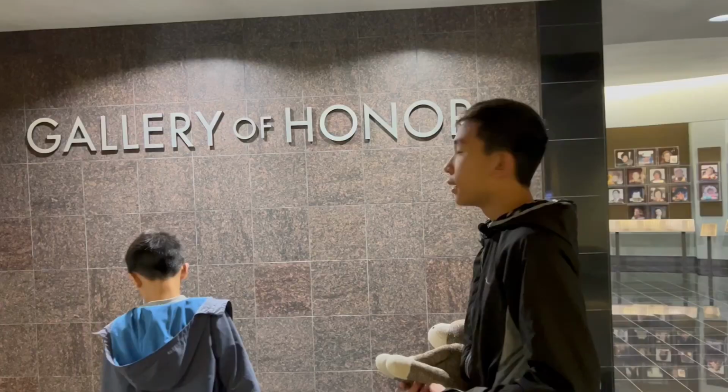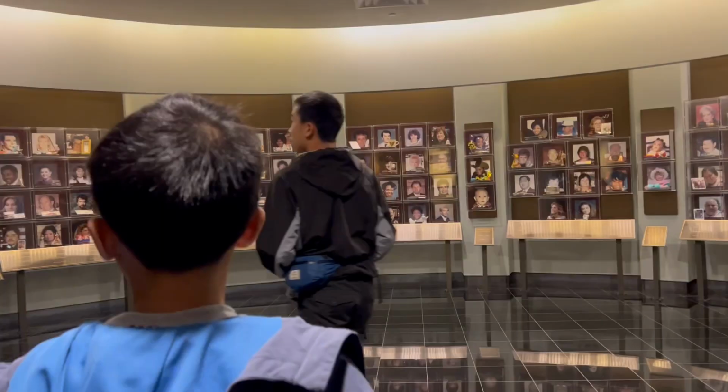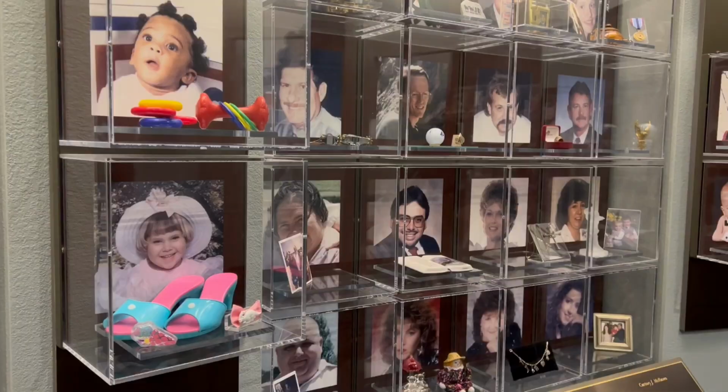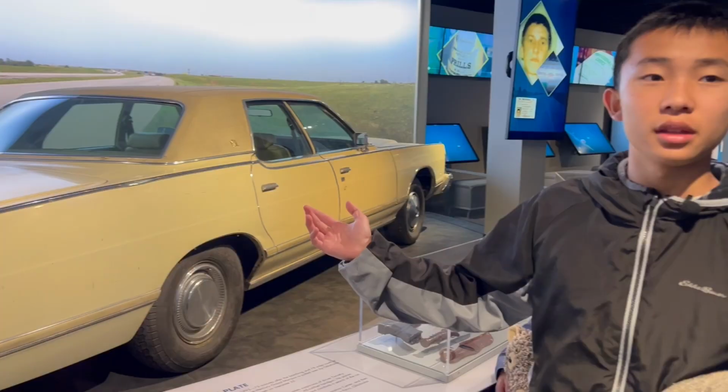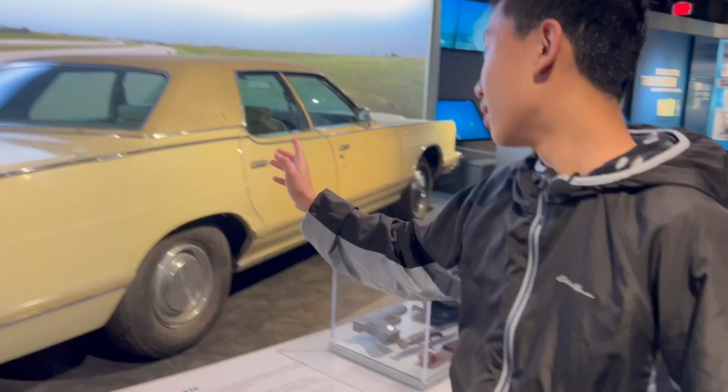When they captured the culprit, this was the shirt that he was wearing, and it says "Sic semper tyrannis," thus always to tyrants, which was the same phrase yelled by John Wilkes Booth, who assassinated Lincoln. This gallery honors the victims of the attack. This is Timothy McVeigh's car, and they pulled him over because of a missing license plate, and they found a concealed gun. So that's why they arrested him.